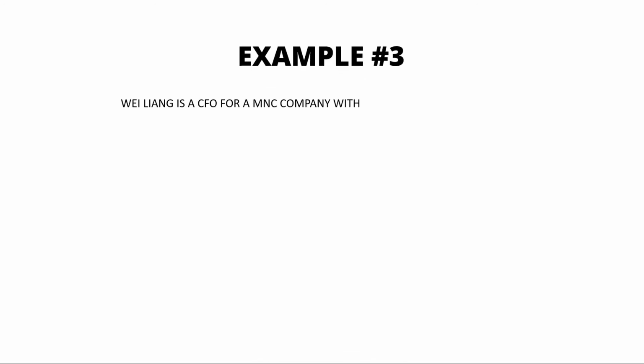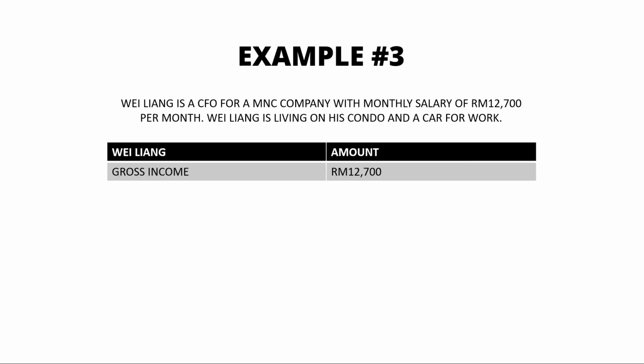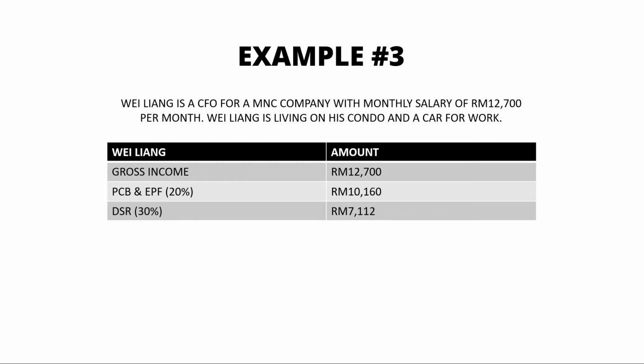Okay, now we move on to example number 3. Example number 3 is Wei Liang. Wei Liang is a CFO for an MNC company with a monthly salary of 12,700. Wei Liang is living in his condo and he has a car for work. Now his fixed income is 12,700, and after minus the PCB and EPF, he is left with around 10k. With DSR at 30%, he is left with 7,000 plus.